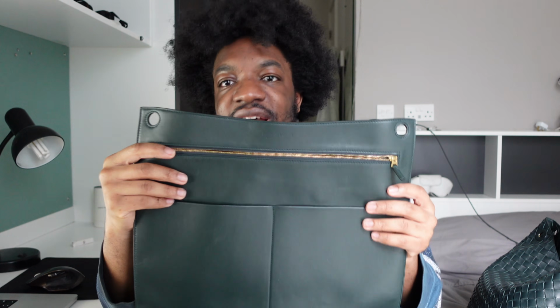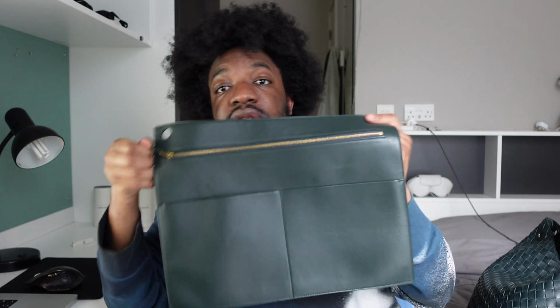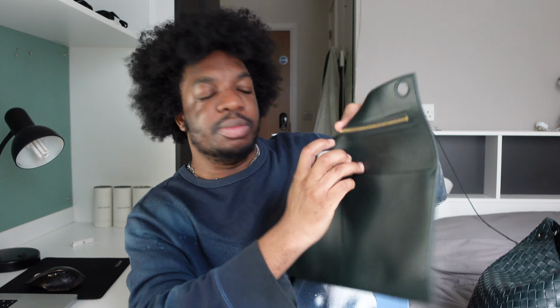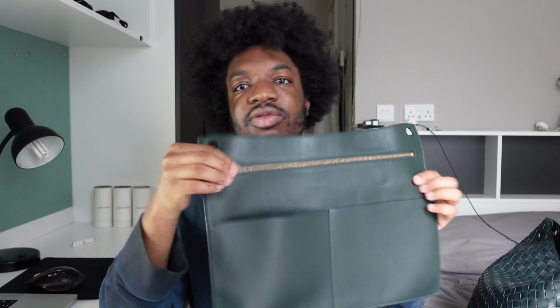So that sits in there, and the braided cable goes through that. So this is held in place while it's in the bag. So yeah, you can use this to store things if you want. I don't really use it like that. Maybe if I have, say, my AirPods and I want them in my bag, I'll put them in one of the pockets, but I don't really put much in there, to be honest.